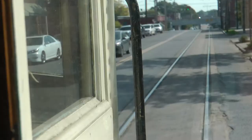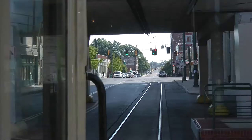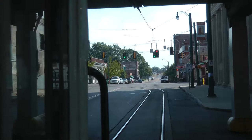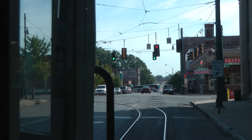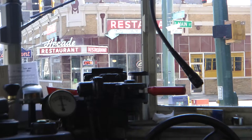Here we turn east back to Main Street. Amtrak Central Station is on the right. The arcade is the oldest restaurant in Memphis. We ate lunch there. I had Elvis's favorite sandwich, fried peanut butter and banana.